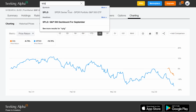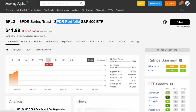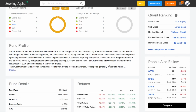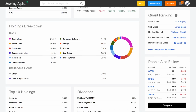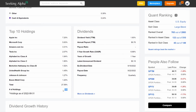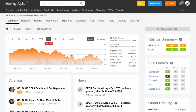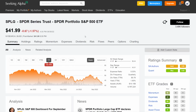SPLG. Let's take a look at SPLG. I'm not familiar with this one. This is the S&P 500. What is the index looking at? Is this just a pure S&P 500 ETF? It looks like it is. What is the expense ratio? Because I'm not familiar with this ticker. Expense ratio. Okay, so this is an S&P 500, the Series Trust.